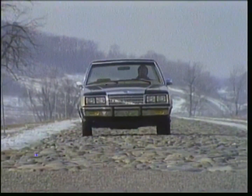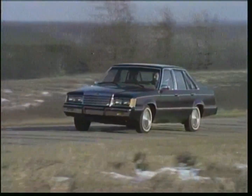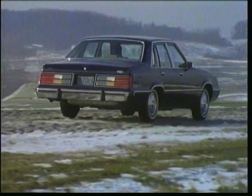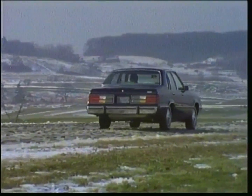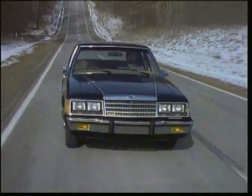Take LTD's new suspension. At the heart of it is nitrogen gas pressurized McPherson-type front struts and rear shocks. LTD can corner like a cat and iron out washboard roads. What goes on between the rubber and the road is cushioned so quickly and so completely by the supple suspension that life inside the car remains unruffled.